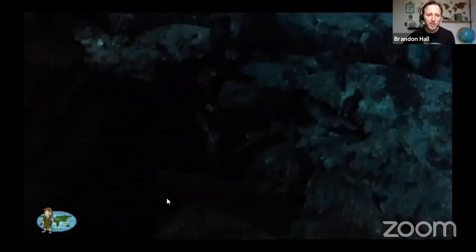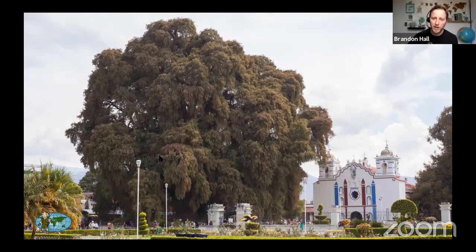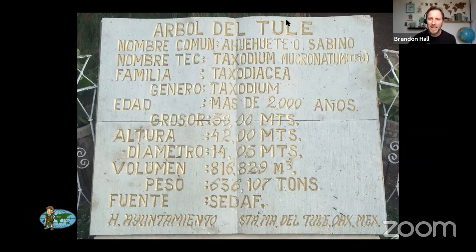All right, symbiosis. Okay, and so those are semi-closed, closed, and open cenotes. And we're going to jump right in and just show you really quickly Árbol del Tule, which is the widest tree in the world, and jump right into our geo quiz. If you have time to stick around, you can head out at any time, but we're going to open up the floor for questions as long as we have them coming in afterwards.